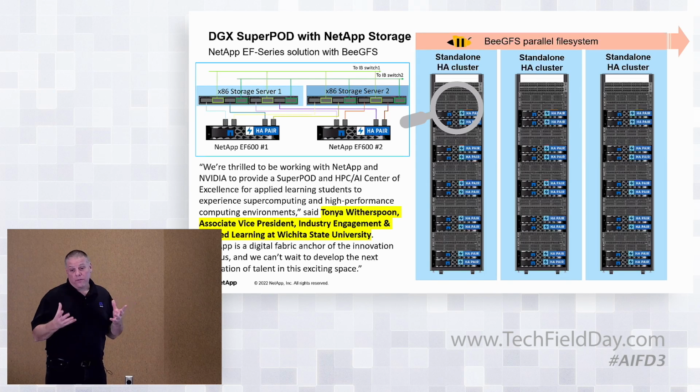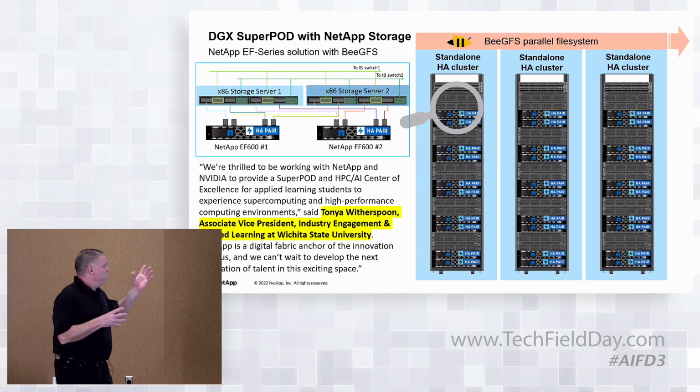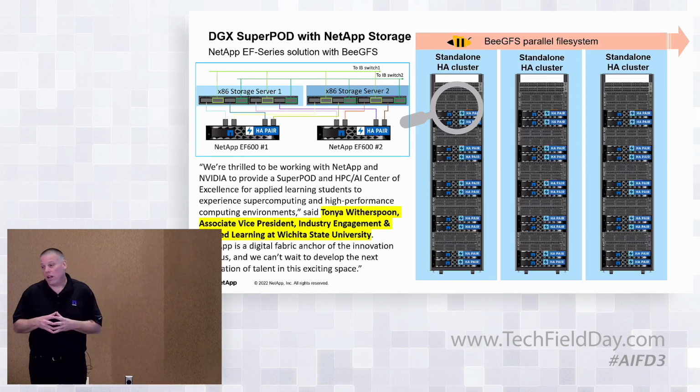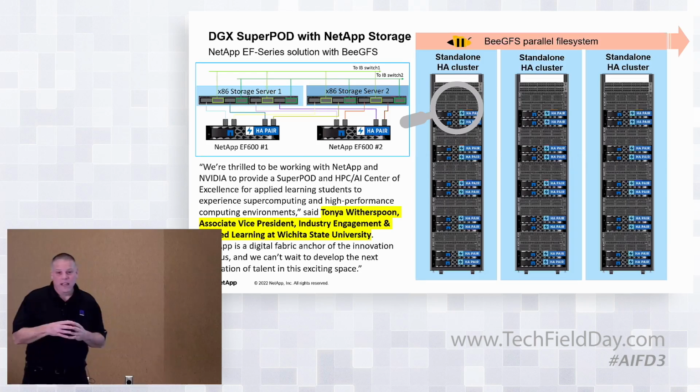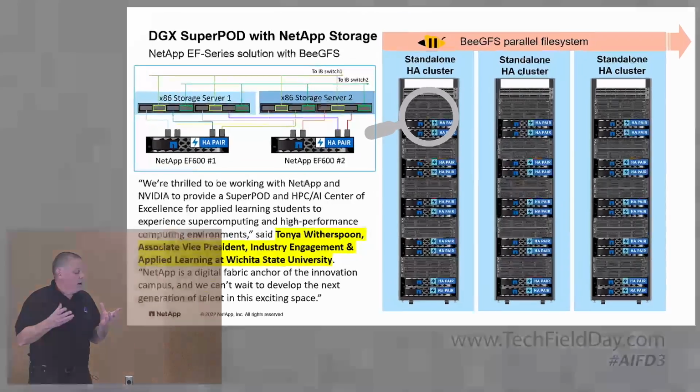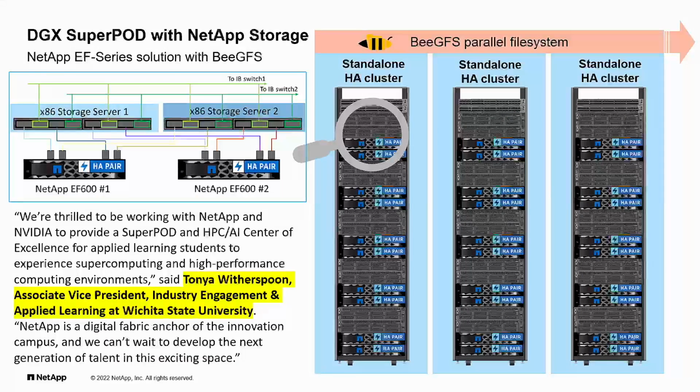The SuperPod configuration then is basically we've created these building blocks, and a building block is essentially, this picture is not actually accurate, it should be 3 EF600s combined with a pair of x86 servers. Each of those building blocks is then good for about 60 or 70 gigabytes of read throughput per second. And then multiple building blocks can be scaled up to whatever size is needed for the compute complex that's being used. You mentioned 140 A100s.